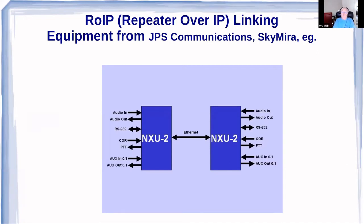You can also do RoIP, repeater over IP linking. If you've got a couple analog repeaters you'd like to tie together on hilltops and their line of sight to each other, these units from JPS or SkyMira can link them together over Ethernet. And they don't care if it's a wired cable, the internet, or in this case, mesh networking. They'll transfer all the necessary signals back and forth. I have no experience with them. I'm told they're fairly pricey, but you can get them on eBay considerably cheaper, and it's got to be cheaper than a pair of 420 UHF linking repeaters.